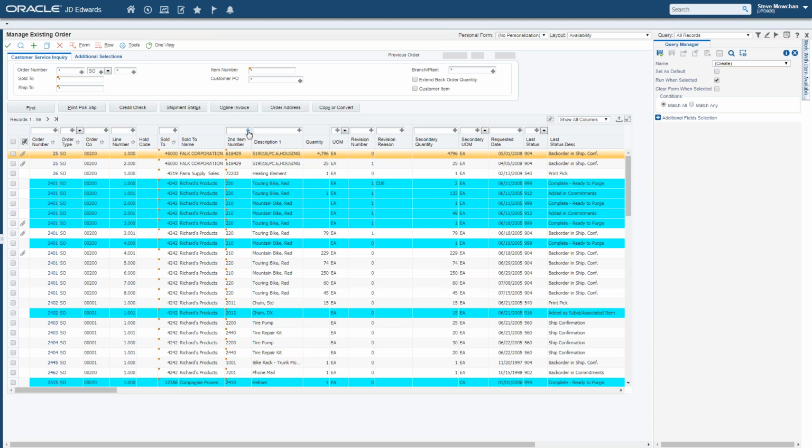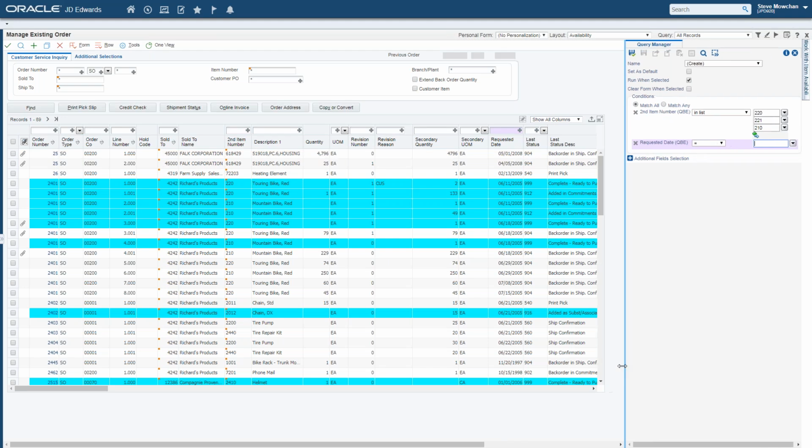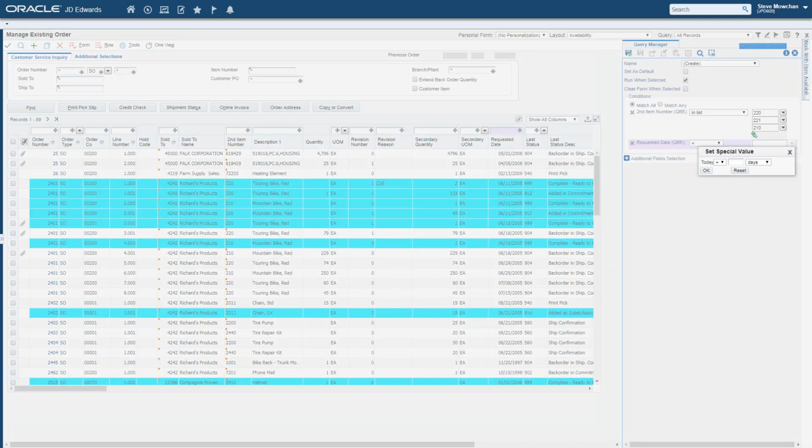So we talked about item number. Maybe I want to see item number, and I want to do item 220, 221, and 210. And also, I'm going to get another field, and say my requested date. And I want to look at the requested date from today out 10 days.